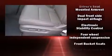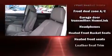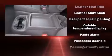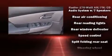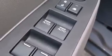Rear LCD monitors provide entertainment that your passengers will appreciate no matter how far the drive. With side curtain airbags supplementing the rest of the safety network, you can be assured that you and your passengers will experience top-tier protection. Our sales staff will help you find the vehicle that you've been searching for.